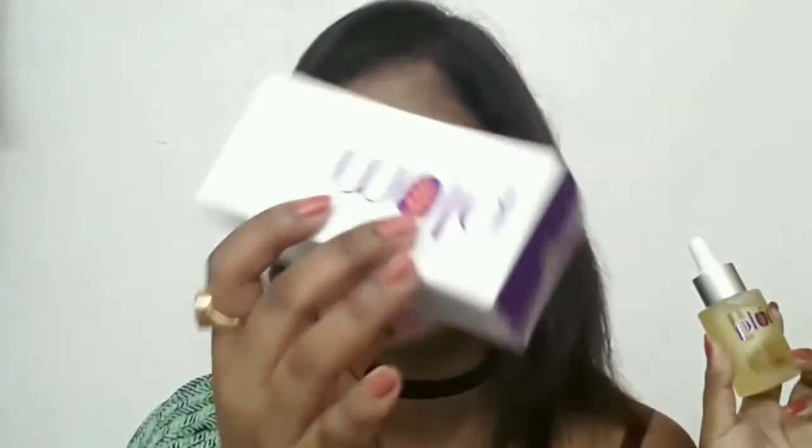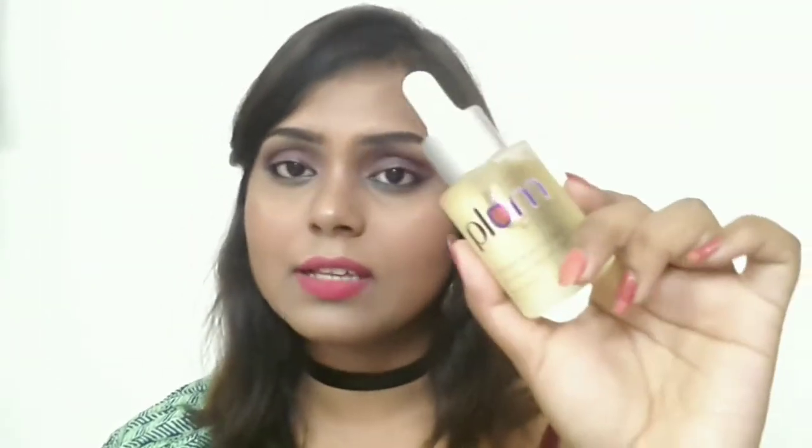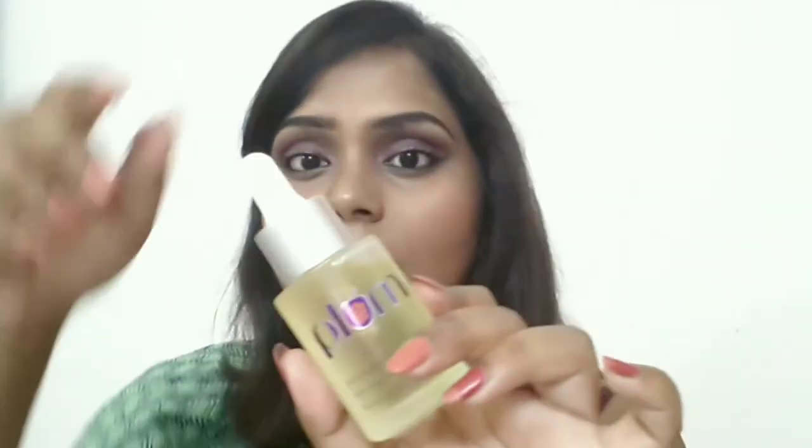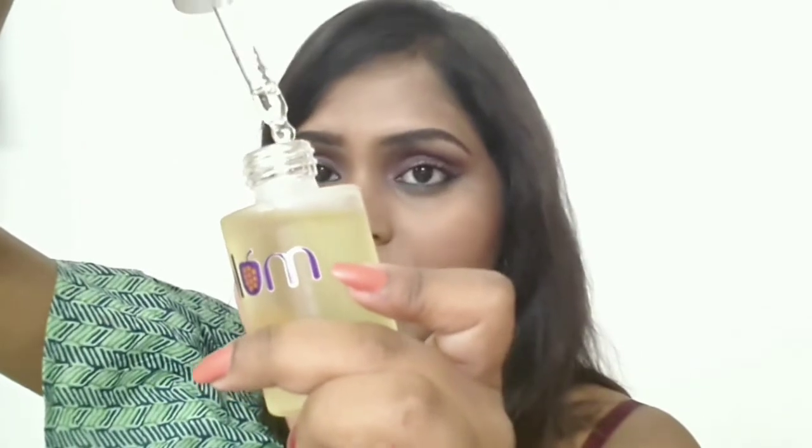Plum Goodness includes this oil in their sea buckthorn range, and that's why the outer packaging looks like the other sea buckthorn products. The main oil comes in this frosty glass bottle, and it also has a dropper screw cap. You can dispense the oil with the help of this dropper, and the packaging reminds me of all the other oil bottles. The texture of this oil is very nice. It's a dry oil and very lightweight. It can settle down completely on your skin if you use it in the right quantity.